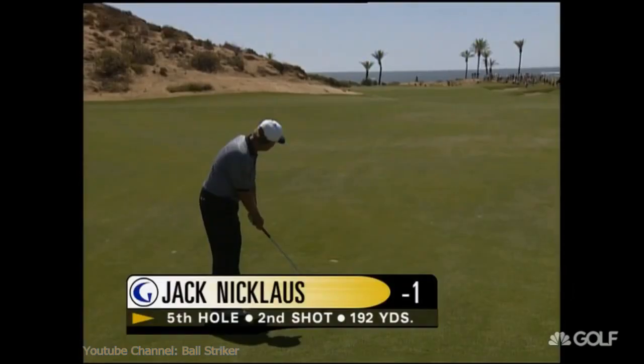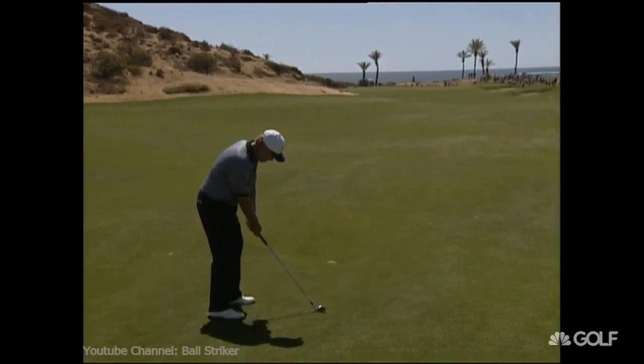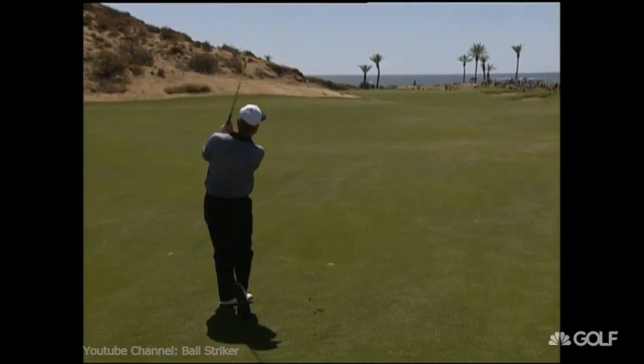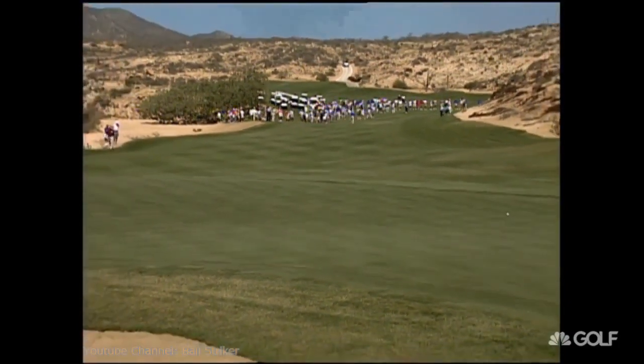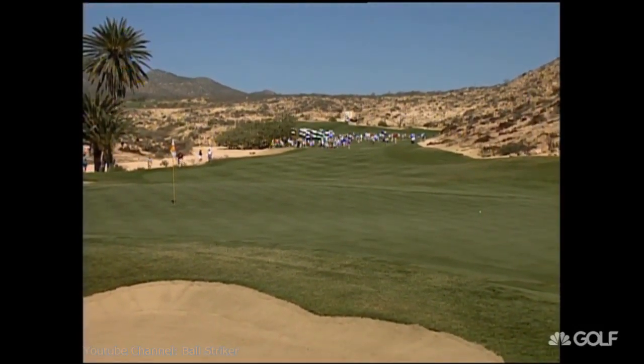The history as Nicklaus now sets up for a second shot. 192 yards, and this with a 4-iron. And stay right where you are, please, Gallery. That's certainly into the fat side of the green and away from the bunker, but leaves himself a pretty long putt.